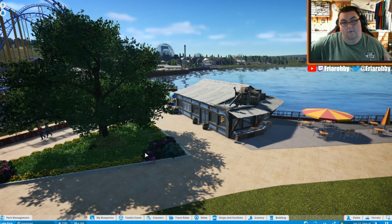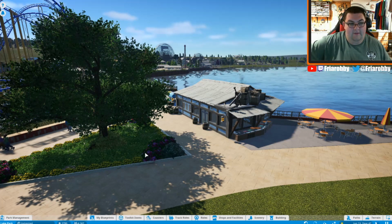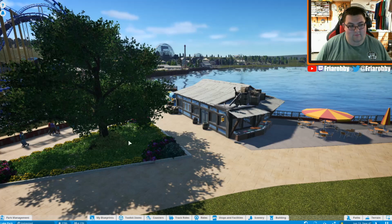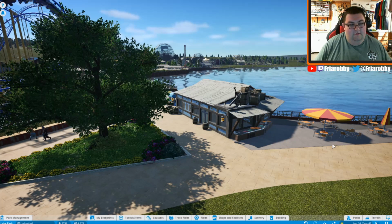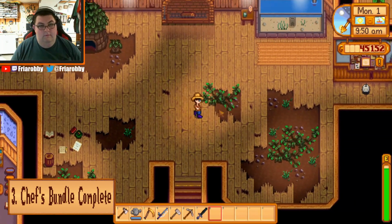I think it'll look better with its sign on it, with menus up and things like that, so it looks like it's open. But yeah, I like how this area looks. The flower bed turned out really well, especially for only being 15 or 20 minutes worth of work. Like how the patio looks great. I just think it looks great for what it is. Going over this way.